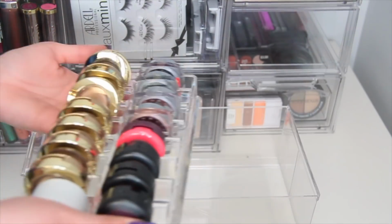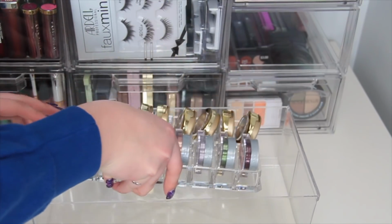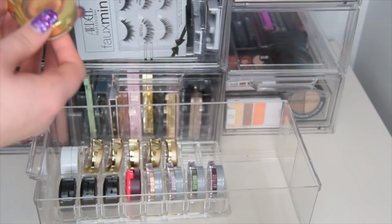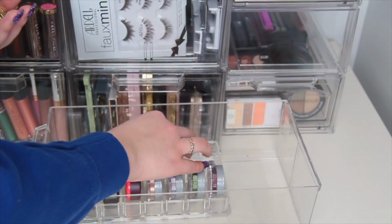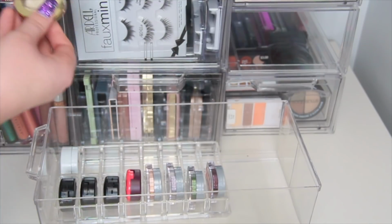Now, the next eyeshadows I have are the ones in this little compact thing here. Now, these I don't think I'm going to declutter, but I'm going to go through them anyways. I have a bunch of these Milani eyeshadows because I got them really cheap at Ocean State, and I was collecting them at some point. So I'm going to go ahead and go through these.